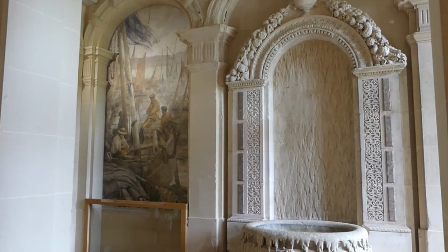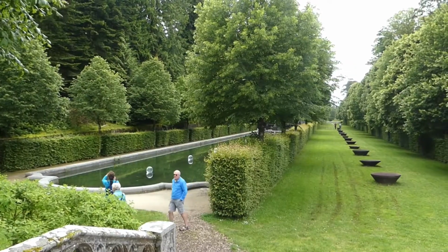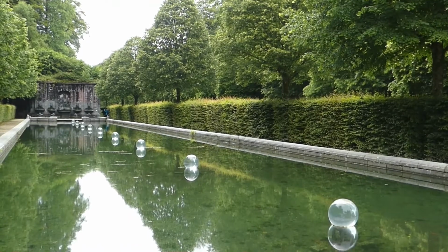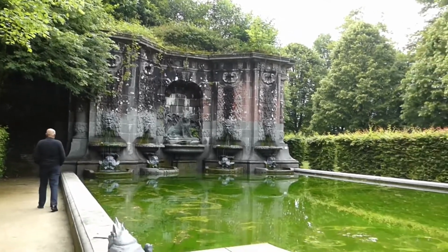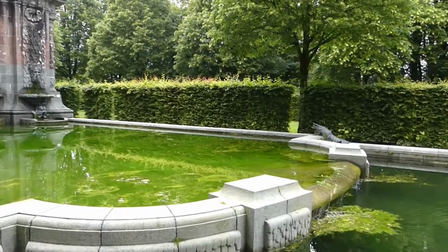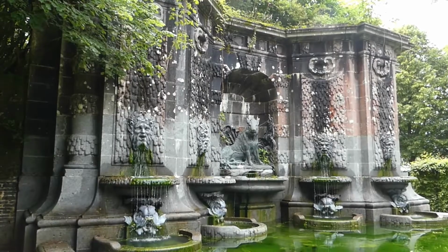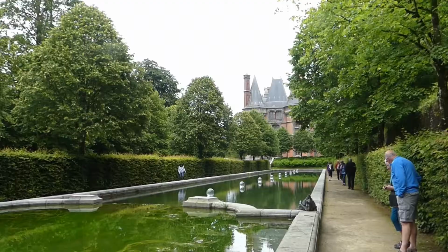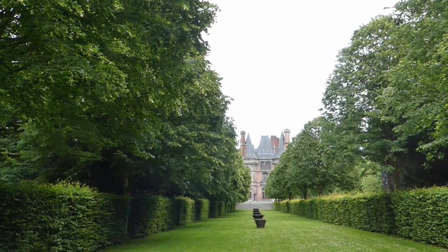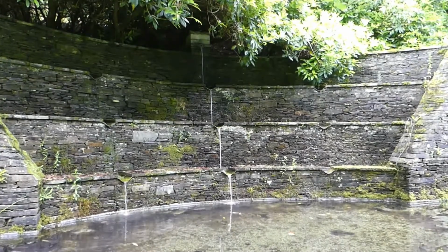Opposite the main door is the French formal garden. At the side of the house is a long pond with water-filled spheres made in 2014. The Italian garden is at the end of the pond. The Marquise Avenue gives a view back to the chateau and passes a series of water features.